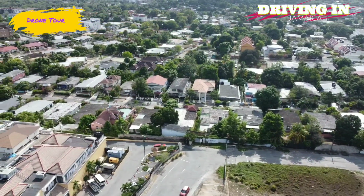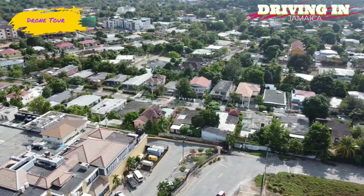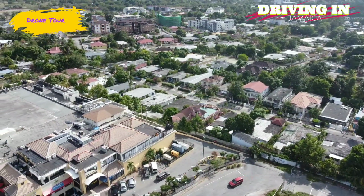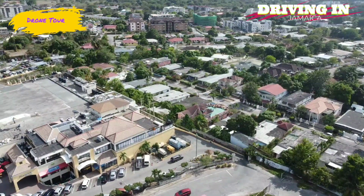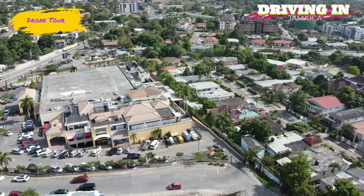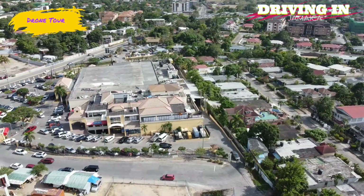Now, that road you're looking at straight ahead was the alignment of the old road. Barbican used to have a roundabout, but the alignment changed and the road goes up by the Fontana Pharmacy now and merges with Barbican Road.